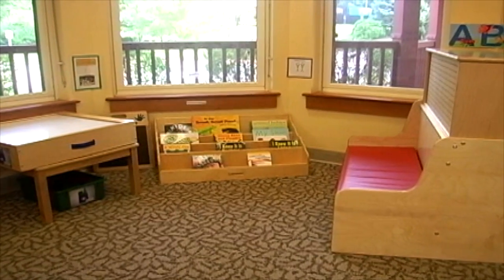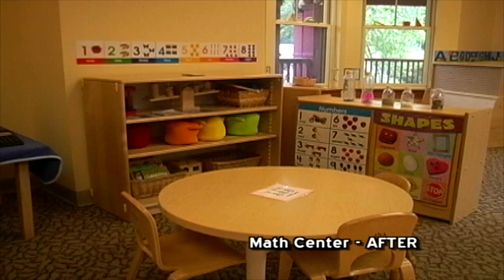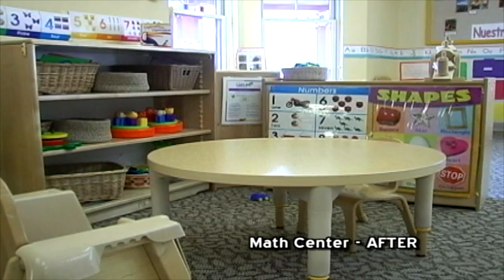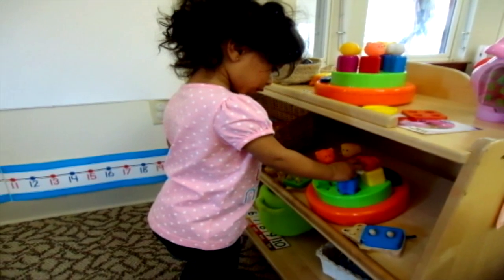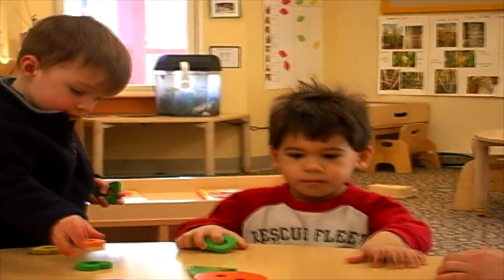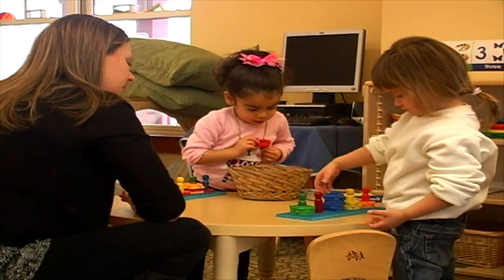We added a small bookshelf to the science center specifically for science-related books, so they can actually sit and read there. In the math center, we also added a small table, and they are utilizing that all the time. They're bringing the shape sorters over to the table, or they're matching at the table, doing patterns. So they really enjoy having the table there to sit and concentrate on their work.